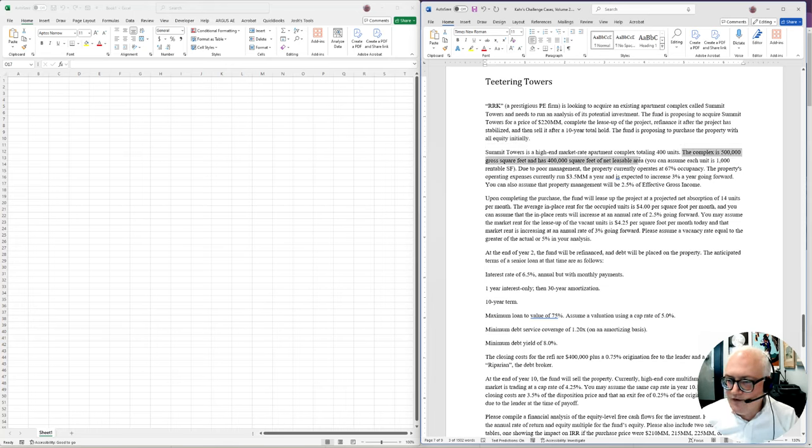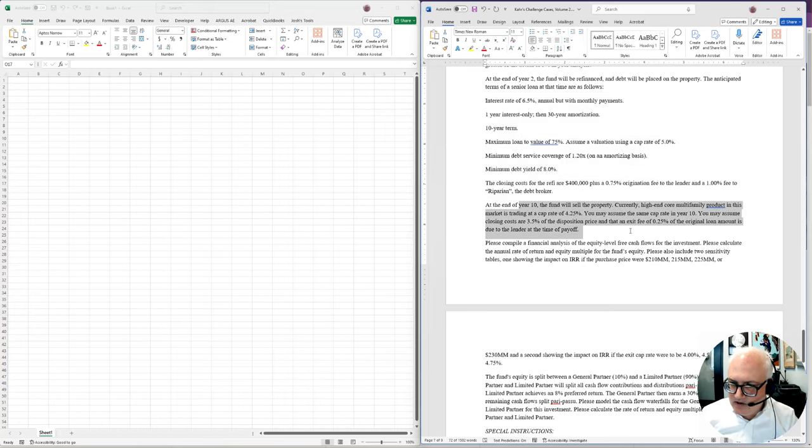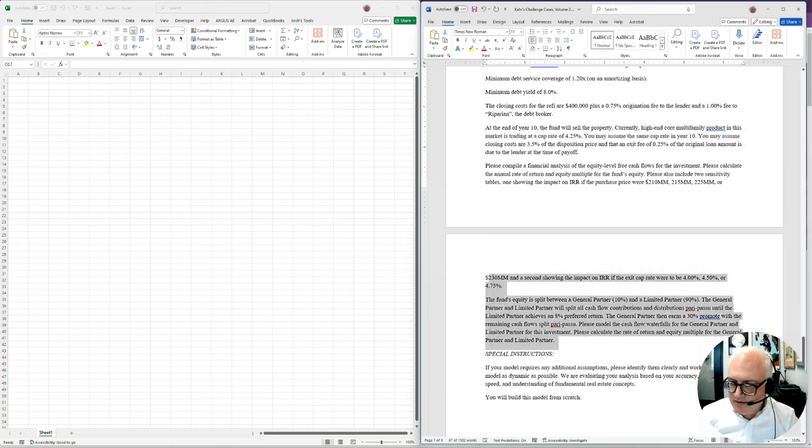We've got some different square footages in here, it looks like. One for gross, one for net. There's some operating expense information. There's going to be some lease up. I assume that's to lease up the vacant space. At some point, we're going to refinance the thing. There's some information about the financing terms. Then we're going to sell it off, it looks like. And then finally, there's some partnership modeling type stuff.